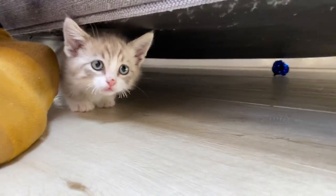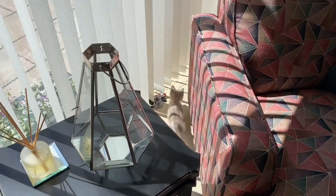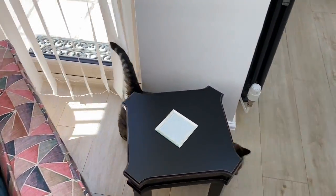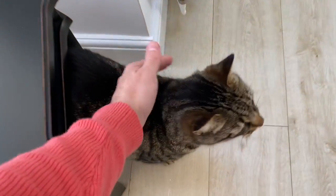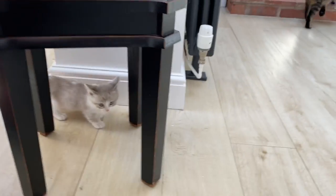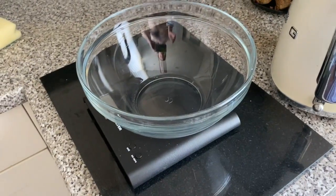There you are. Hello, sweetie. How are you doing under the sofa? Oh, look, Bo's following Rory. There's Rory. Is Bo following you, sweetie? There he is. He's following you. Good boy.